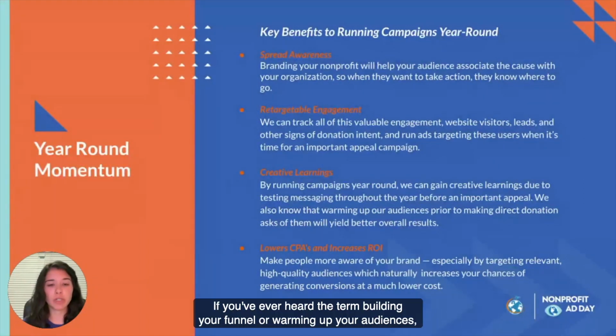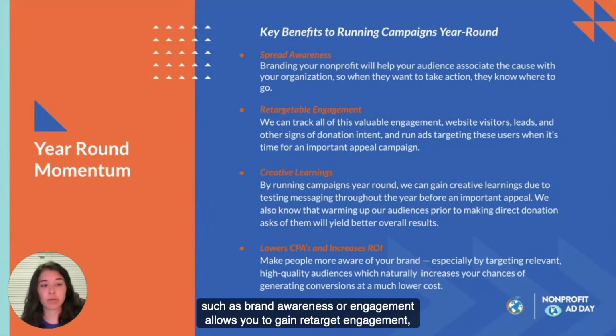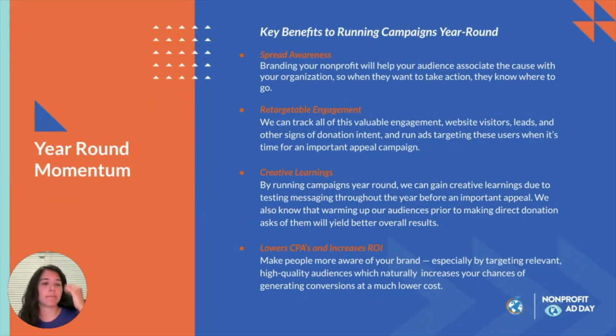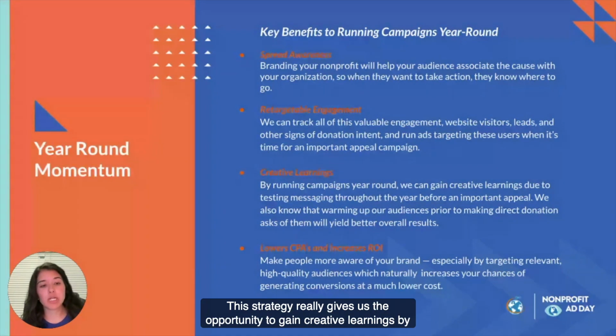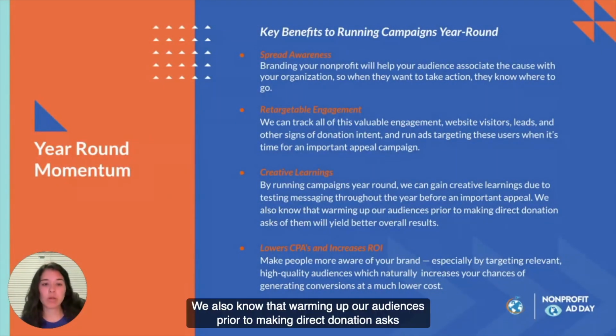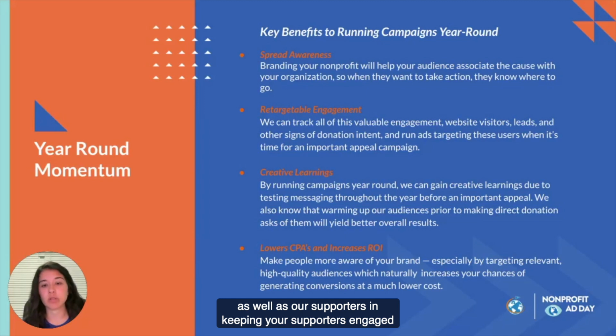If you've ever heard the term building your funnel or warming up your audiences, this is really where you want to start. Running campaigns such as brand awareness or engagement allows you to gain retargetable engagement, website visitors, and leads that you can retarget to when it's time for an important appeal campaign, such as Giving Tuesday. Along with the warm users to target during critical periods of time, this strategy really gives us the opportunity to gain creative learnings by testing messaging throughout the year. We also know that warming up our audiences prior to making direct donation asks will yield better overall results. And so this is really important for cold audiences as well as our supporters and keeping your supporters engaged.